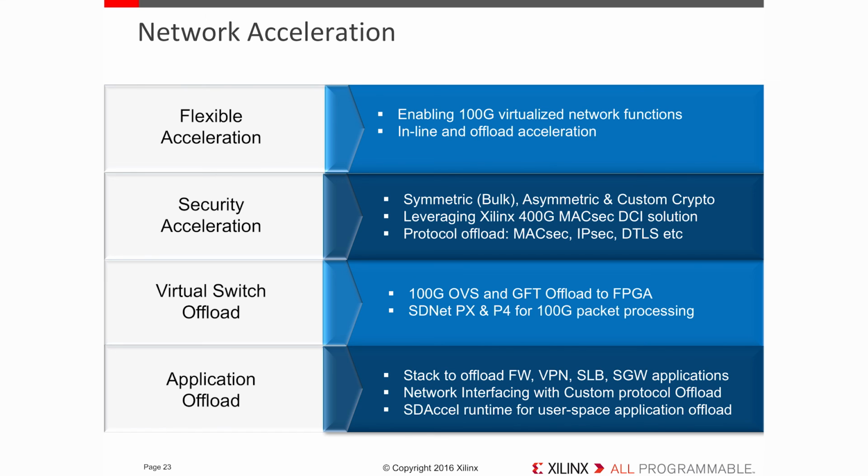And finally, last but not the least, we realized that you can create all these kernels in the FPGA, but without the stack to hook it up to the application, it's going to be difficult to deploy that. So that's why we are developing networking stacks, whether with standardized Linux kernels or DPDK, to enable you to develop these applications.